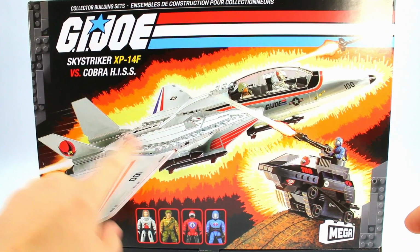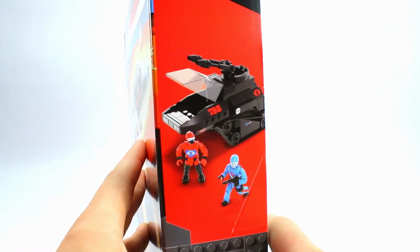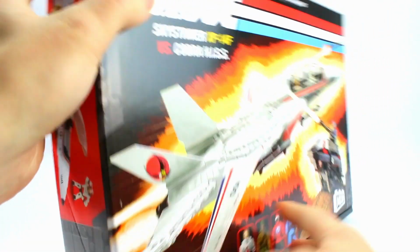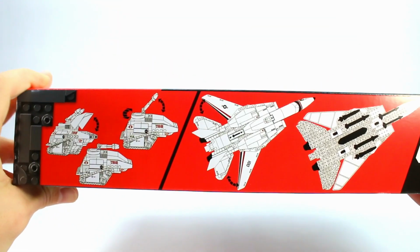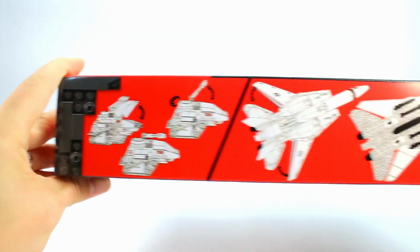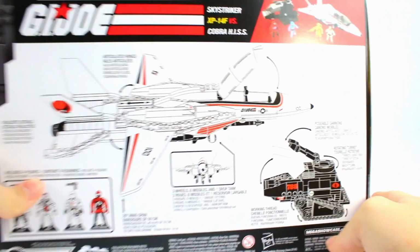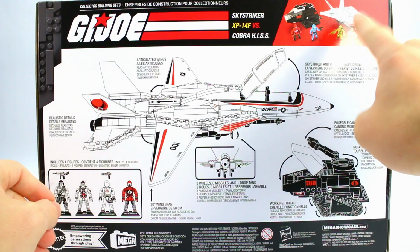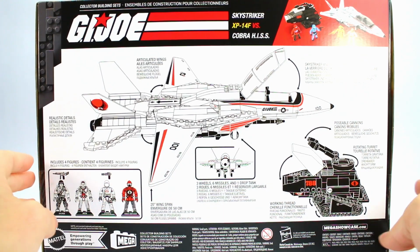It's like an almost cartoonified effect. You get to see the H.I.S Tank there around the side. Oh, that's pretty nice. And this side's got the jet. I actually really like that. A faction on each side. On the top, we get to see, kind of looking like old instructions, the functionality of the jet. And around the back, we still have that old instructions kind of style. Get to see a shot of the set up there. Get to see some art of the figures.